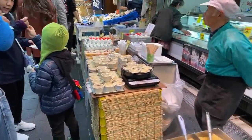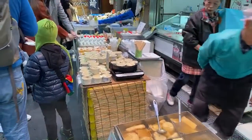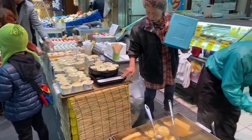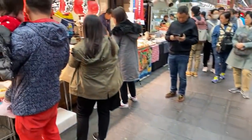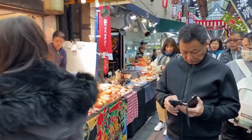So he's been making, so the shop's been there for just a little bit over 10 years.